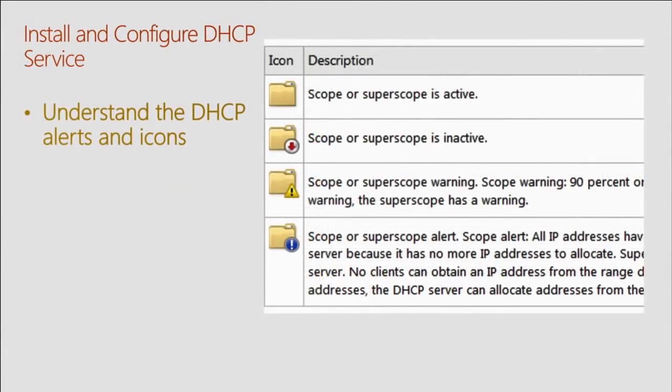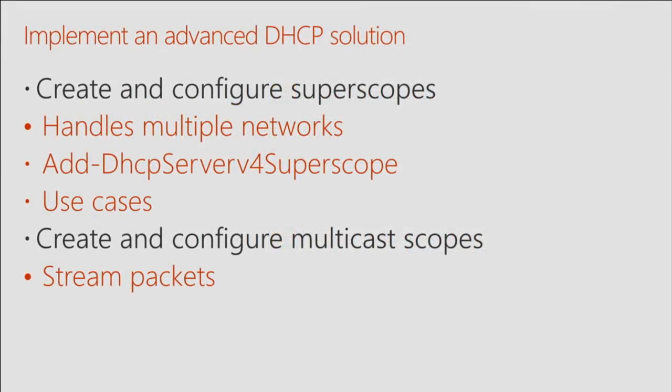And the same with the scopes. Know the difference between inactive, warning, and alert. Understand what a superscope does, how you create it. Understand you need extra address space to create a superscope. You can't just magic it out of the air. If you don't have an address space to use, you can't just go, oh, I'm going to extend that. If you don't own that address space, you can't use it as a scope.